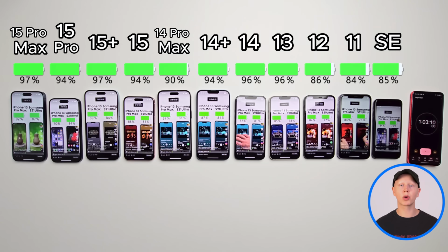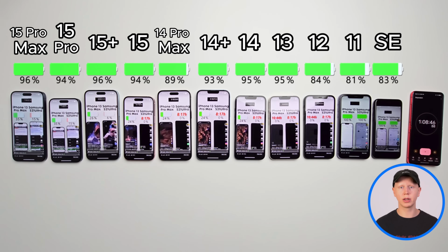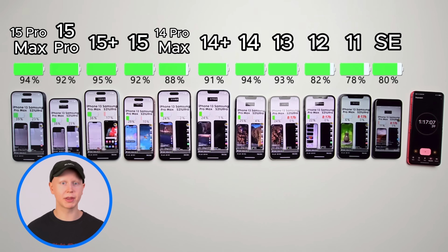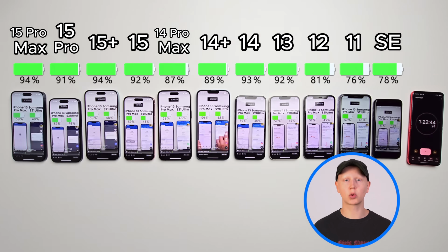An hour into the test, we already have some huge disparities. The iPhone 13 and newer are all doing very well. So far, the 15 Pro Max and Plus are tied for first place. I'm happy to see that they both are edging out the previous champ, the 14 Plus. Unfortunately, the iPhone 12, 11, and SE are already quite a bit behind.